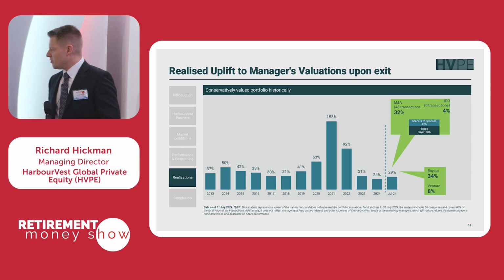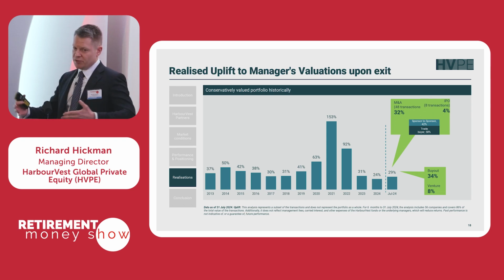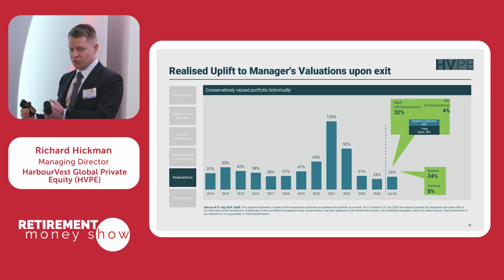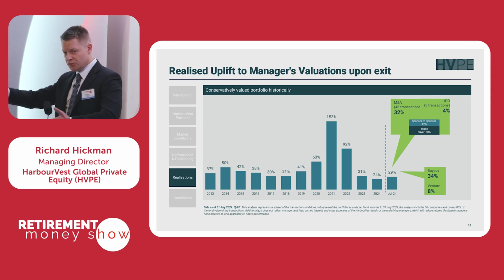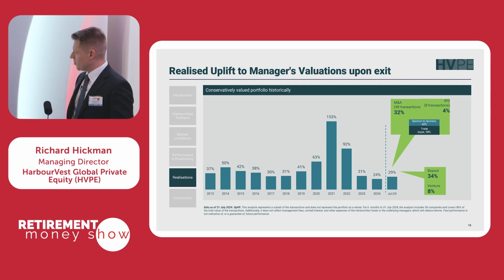Uplifts to carrying value on exit. We have seen, going back more than 10 years now, a typical gain when we realize portfolio companies of between 30 and 50%. So the more realizations we see, generally the better NAV per share performs because we're crystallizing that value in an uplift to the book value. You'll see the spike in 2021. That was a historic moment, unlikely to be repeated, with venture IPOs tripling and quadrupling overnight. Sadly, those days are gone, but we are back in 2024 in the first half to the long-run average of around 30% uplifts.